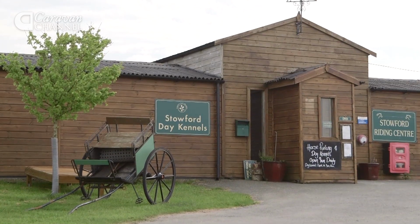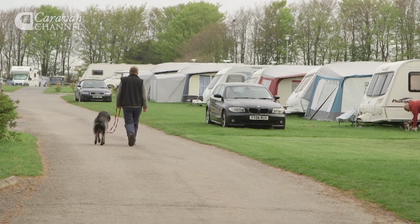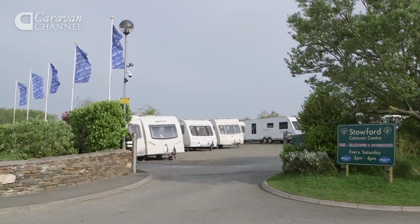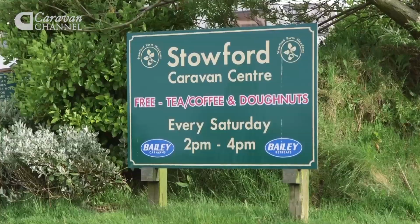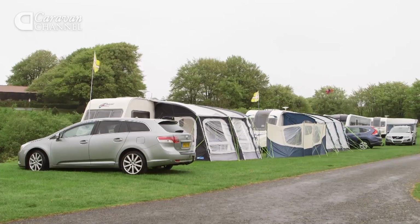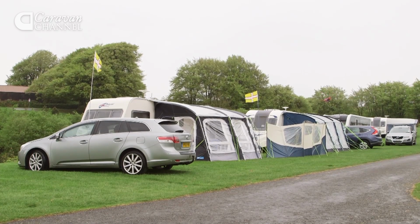Next door to the stables is the dog creche, where you can leave your dog while you go out for the day. There's also a dealership with a choice of new and used vans. It supports this with a caravan workshop and accessories shop. Let's find out what other people think.